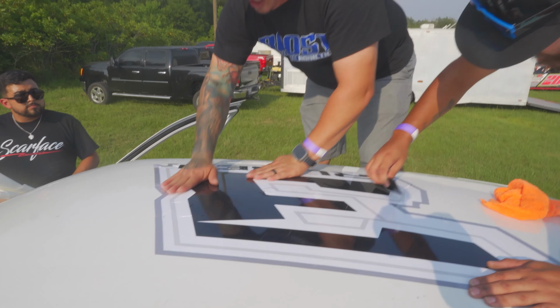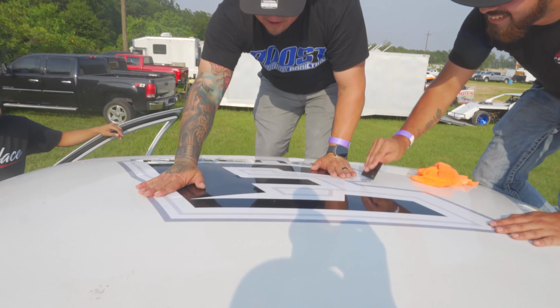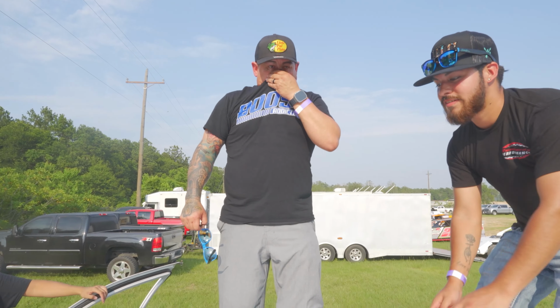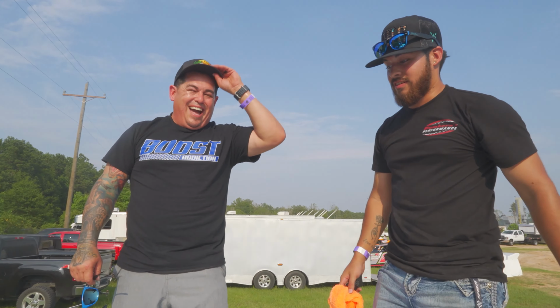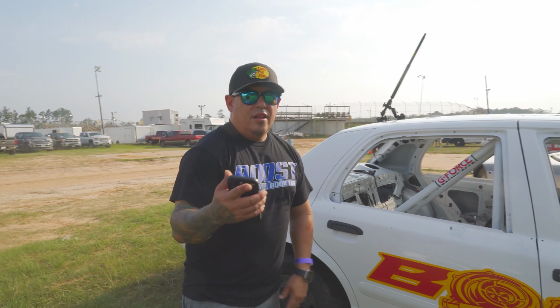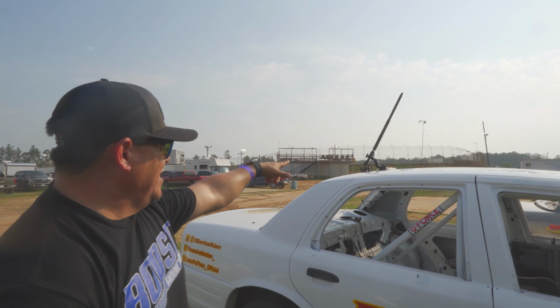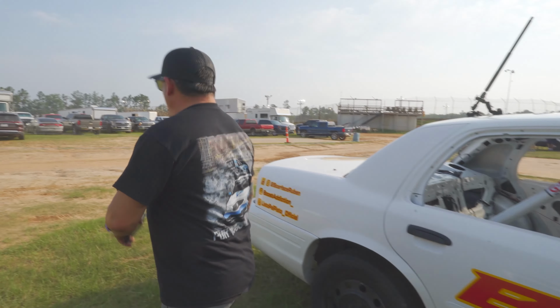We left it kind of crooked, kind of ugly, but it's on there. Number 3. And you can read it. I think you can read it. Yeah. And we just did that and we're all sweated up. We unloaded the car already. It's ready to go. Kiko already set his 360 camera. And we're gonna head out to the track to check out how it looks in there.